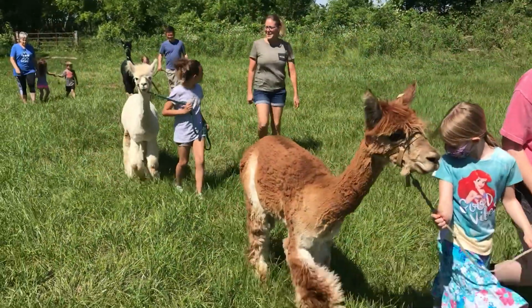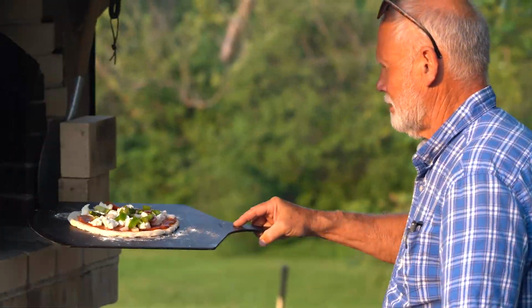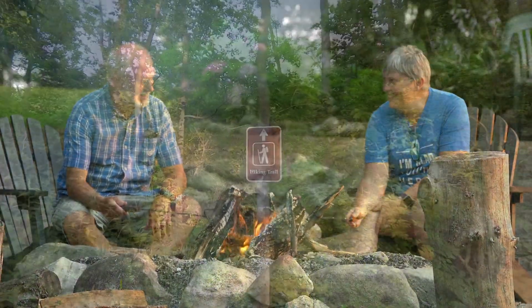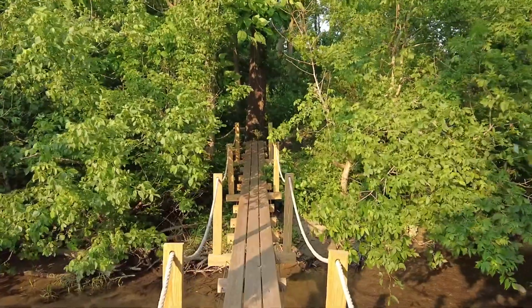We offer guest experiences, some of it centered around the alpacas, that people can take the alpacas for a little walk. We've got a wood-fired pizza oven. We can cook pizzas for our guests. They also have a fire pit that they can sit around and enjoy making s'mores. There's lots of places that they can hike, and as you follow the trail and go into the woods, there's a new suspension bridge.